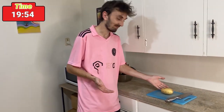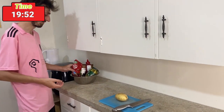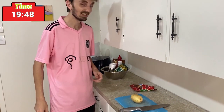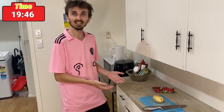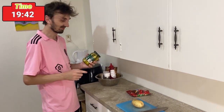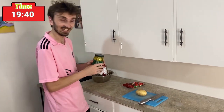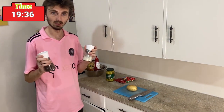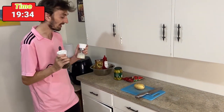So, to start with, a potato. Let's have a look what we got. Chocolate. What are you meant to do with chocolate and a fucking potato? Jesus Christ. Oh, don't worry. Pickles. That'll save the day. Nice. Alright, finally, salt and pepper. Good. Salt and pepper goes on everything, by the way. Everything.